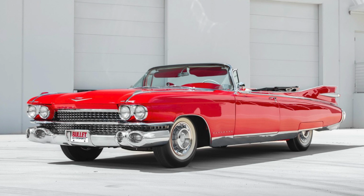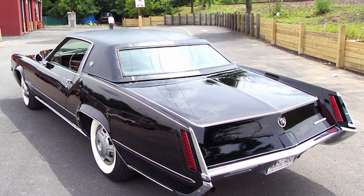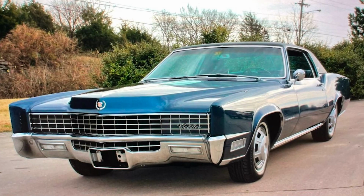The late 1960s brought a revolutionary change to the Eldorado. In 1967, Cadillac introduced the fourth generation Eldorado, which marked a departure from traditional rear-wheel drive architecture to a front-wheel drive platform. This shift was a significant engineering feat and a testament to Cadillac's commitment to innovation. The front-wheel drive Eldorado featured a powerful 429 cubic inch V8 engine and showcased cutting-edge technology for its time.